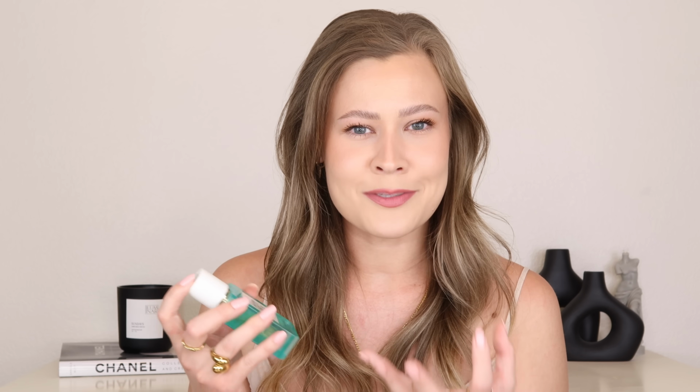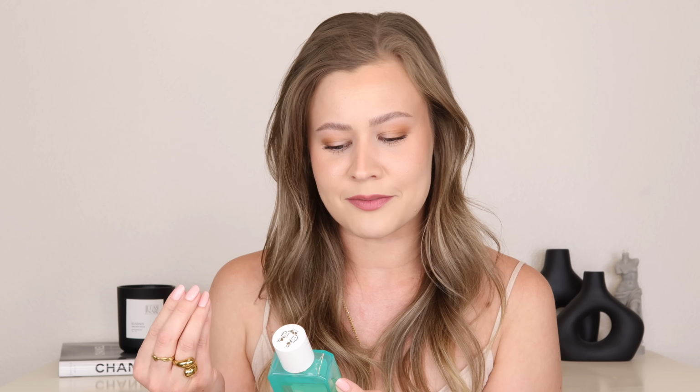It's a very happy smelling perfume as well. I feel like it just puts a pep in my step when I wear it, and I get about 5 hours with moderate projection. A longtime favorite of mine, this is Clean Reserve Skin.